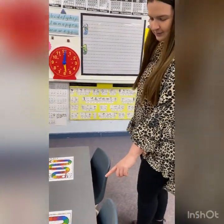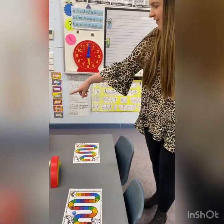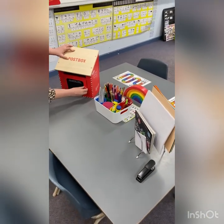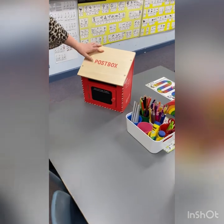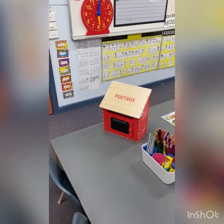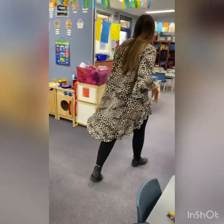And at this table today, we've got a fun game set up. We get to roll our dice and play with our friends. And over here, we have our little post office set up. We can post some letters in there. Come with me, let me show you in this classroom.